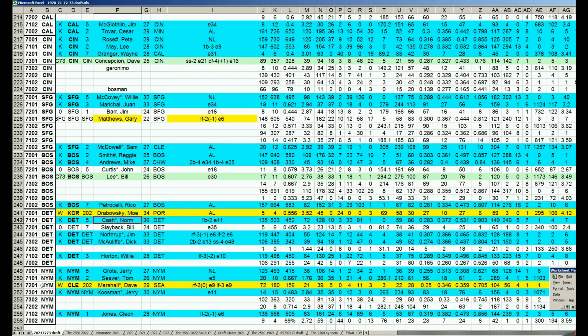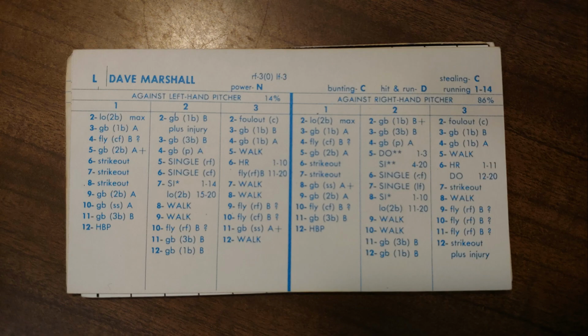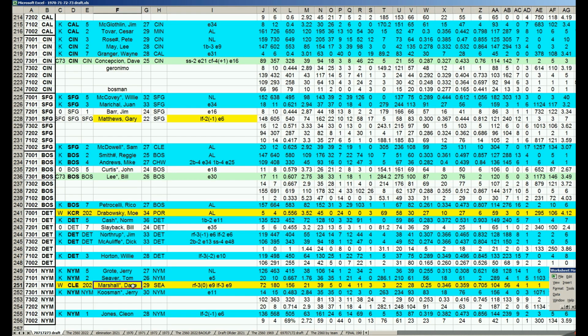And lastly, the final pick of the first 4 rounds, the New York Mets. This is just an okay pick. They took Dave Marshall, one of their farmhands, who in 72 hit 250 with a 705 OPS. He'll work corner outfield with Frank Johnson, and statistically, he'll be just as good as Ken Singleton was last year. Singleton hit 265 on his Strat-O-Matic card.